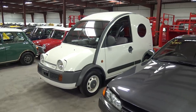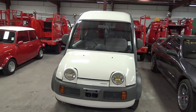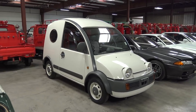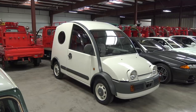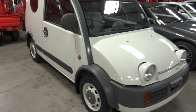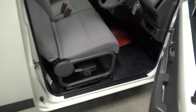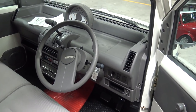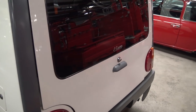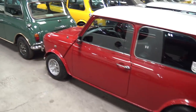And this S-Cargo is in perfect shape. In case you don't know, this was built alongside the Figaro. Same chassis, similar engine setup. So crazy and unique and captures the spirit of Japanese automotive engineering at that time. Right-hand drive versions.